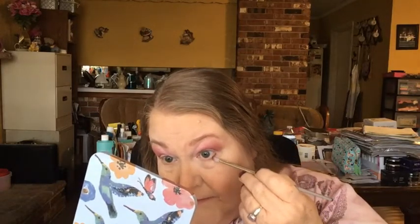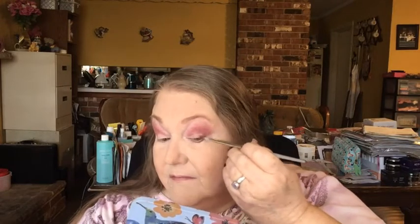So I'm going to use this little brush from Complexculture, and I'm going to be real careful, and I'm going to just put this on the lower lash line, all the way across, and then on the upper lash line, this outer section here, just like the outer third, and just let them meet right there in the corner.